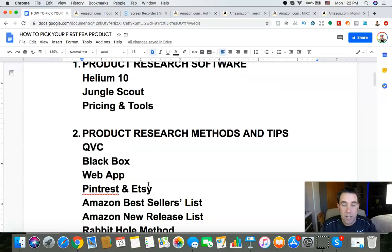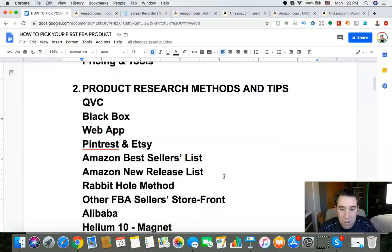And Jungle Scout is the other product research software that I've used in the past. I still have the Jungle Scout Chrome extension. I was grandfathered in, so I bought it so long ago that I actually got it for life for $99. So if I think I found a good product, I'll open up the Helium 10 X-ray extension, and I'll also open up the Jungle Scout Chrome extension to validate and make sure the numbers are accurate.